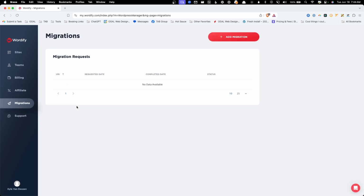Here under the migrations tab, you can request migrations. We'll probably actually start with this process because it's going to take their support a little bit of time to do a migration for us, but I would love to see how that process works. Go ahead and write down your guess as to how long it will take Wordify to migrate my site once I complete that request. I'm going to show you that later in the video, and I was actually pretty shocked.